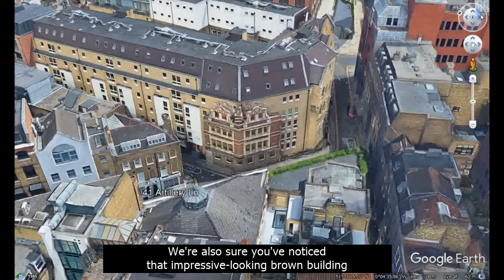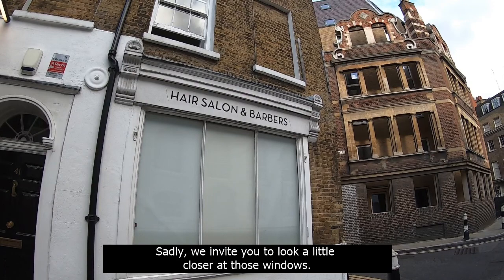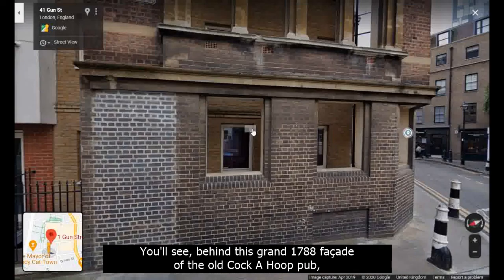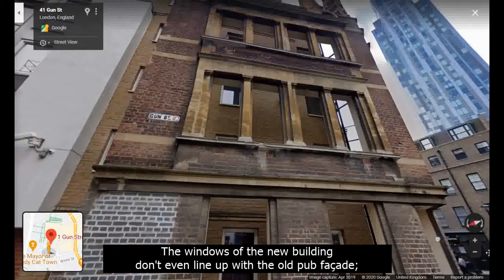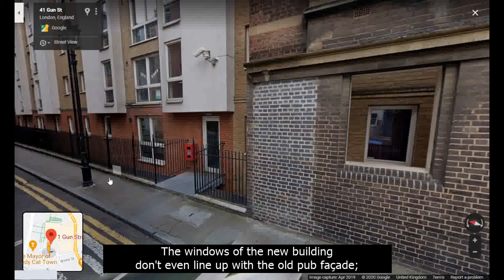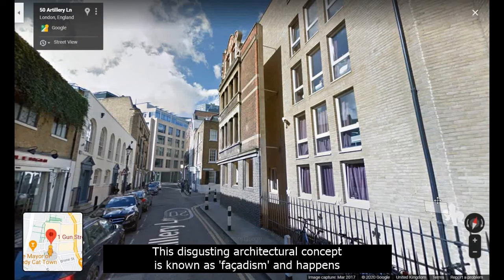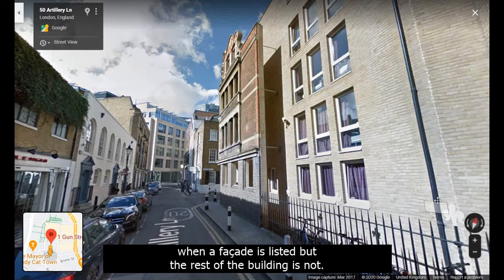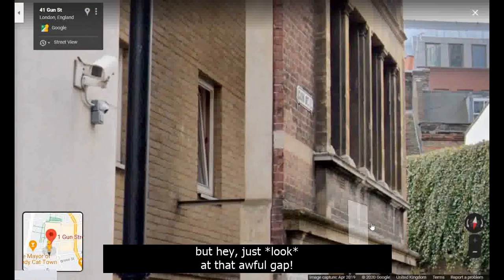We're also sure you've noticed that impressive-looking brown building on the right-hand side of your screen. Sadly, we invite you to look a little closer at those windows. You'll see behind this grand 1788 facade of the old Cock-a-Hoop pub a ghastly student accommodation building called Lillian Knowles House. The windows of the new building don't even line up with the old pub facade, and there's an ugly drafty gap between the two. This disgusting architectural concept is known as facadism, and happens when a facade is listed but the rest of the building is not. It's better than losing the facade altogether, of course, but hey, just look at that awful gap.